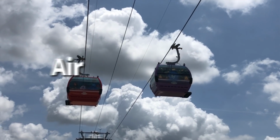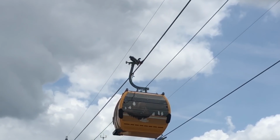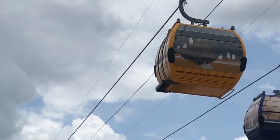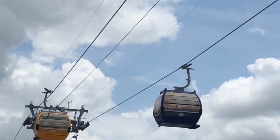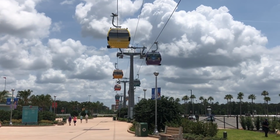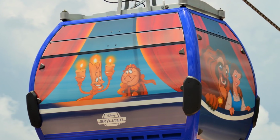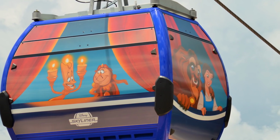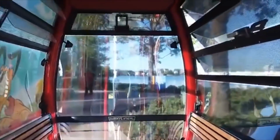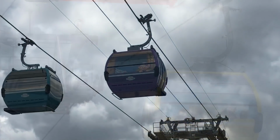Next thing, a lot of people are asking questions about the air conditioning, or lack thereof. There is no AC on the Skyliner gondolas. So this new transportation option will not be giving you that satisfying cool blast of AC as you travel back to your hotel room at the end of a long day. One of the biggest concerns we hear from DFB readers and followers is how the non-air-conditioned gondolas are going to prevent guests from overheating in the tropical climate of Central Florida. According to Disney, the gondolas are fitted with cross ventilation and feature reflective windows in an attempt to keep the heat at bay. We are excited to see how this works in practice, and with the system opening at the tail end of the hot summer season, we'll get an idea pretty quickly.